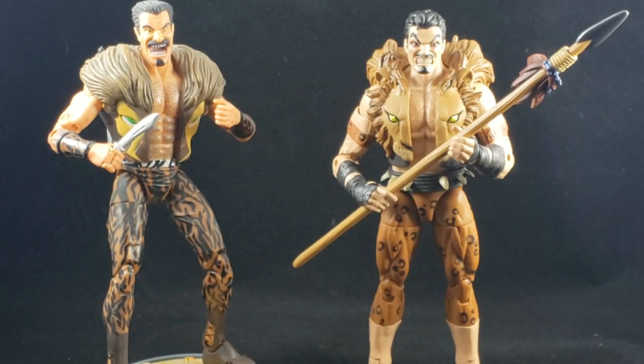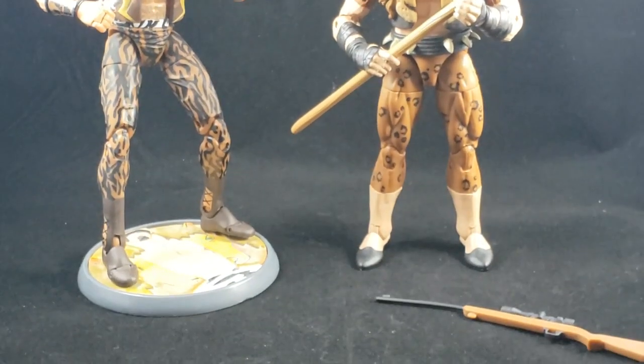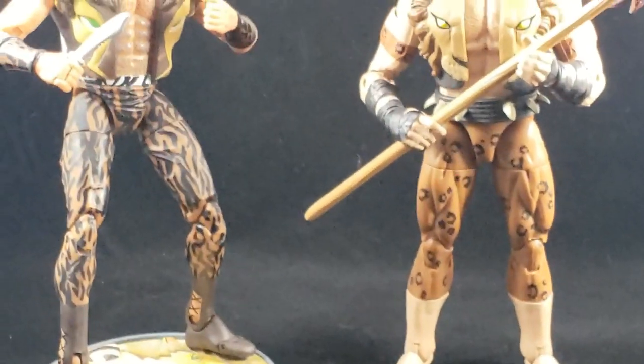All right, so here we see my 2 favorite Kraven figures. Which one of them is going to make it into my classic Spider-Man display? On one hand, I am still deeply in love with the very first Kraven that we see here, the Toy Biz line Kraven. But we also have the brand new one that is more comic accurate. Elite Legend has a tough decision to make. You see this really cool base here. You see that cool rifle.